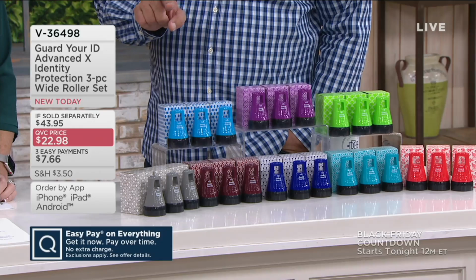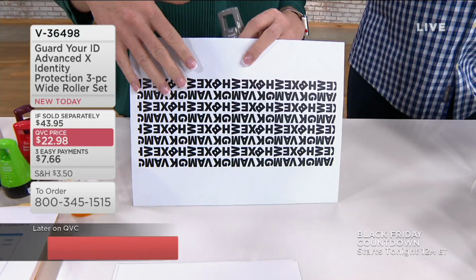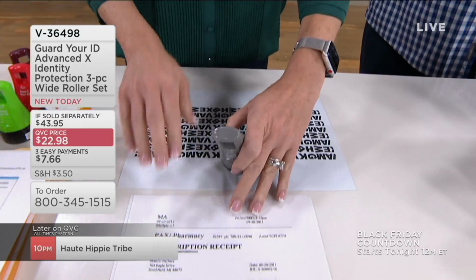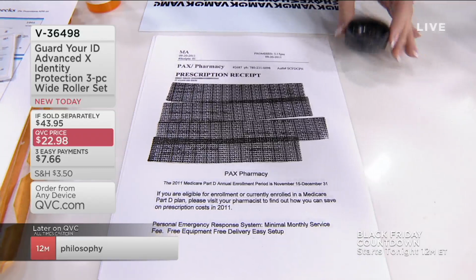Show us a blown up example of what this is doing. Sure. Each one of these is a self-inking roller stamp, and on that stamp surface are all these characters. You can see they're scrambled, almost like an encryption, but this is what you're rolling over your personal information. Take this prescription receipt: it has a name, address, phone number, medication, prescriber, date of birth, all pieces of information that you don't want getting in the wrong hands. With a few simple swipes, I've obliterated that information. I can safely throw it in the trash or recycle bin.